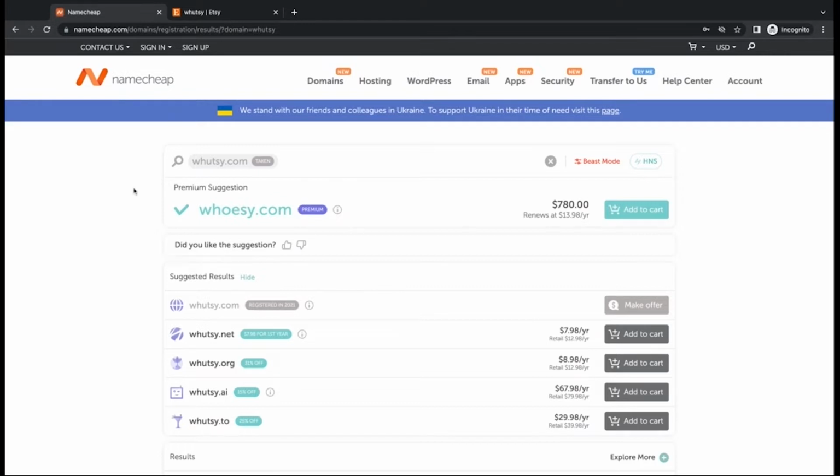And then it gives us, usually at the top, a premium suggestion. And these are going to be the more expensive sites. And you can see it changed the spelling of my word because it's not really a word. So it might give you suggestions that are similar to the words you enter, which can be helpful. And I also recommend Namecheap if you're trying to come up with a shop name. They can give you really good ideas just accidentally for your shop name if you're really struggling with that.